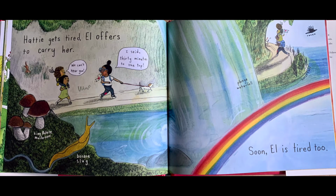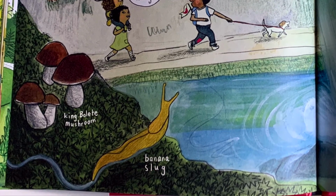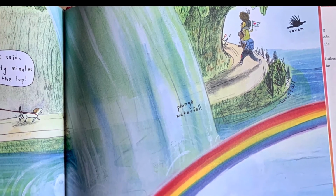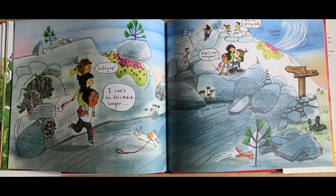Hattie gets tired. Elle offers to carry her. We can't hear you. I said 30 minutes to the top. Soon, Elle is tired too. King bolete mushroom, banana slug, plunge waterfall, horsetail, raven. Giddy up! I can't do this much longer. Ride's over, everyone. Birds, getting chilly.